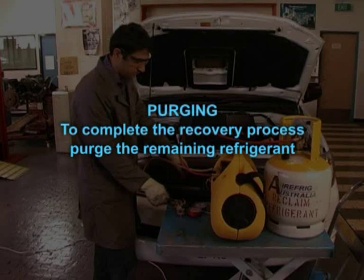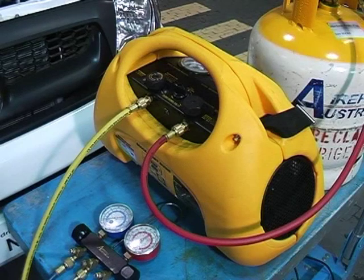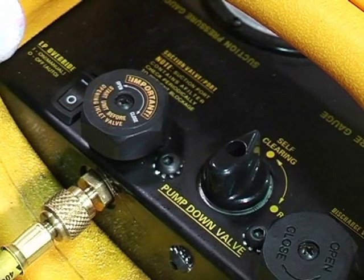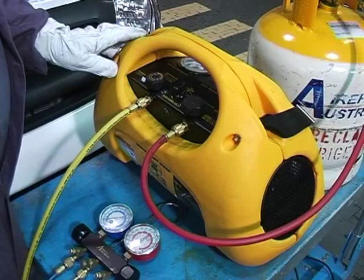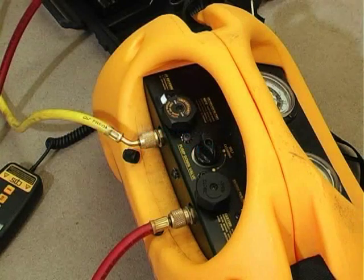After use, it is important to remove or purge any refrigerant remaining in the recovery unit. Some units have an automatic self-purging mechanism, which simply requires turning a valve on the recovery unit to the self-clearing purging position. Always follow the manufacturer's instructions for automatic purging. If there is no automatic purging mechanism on your unit, you will need to manually purge.